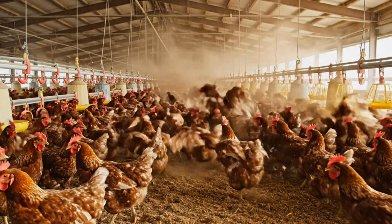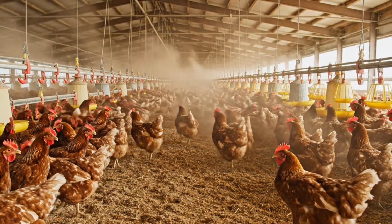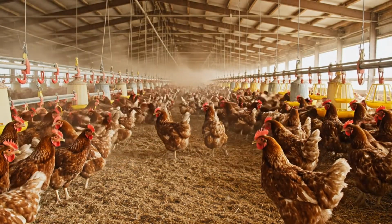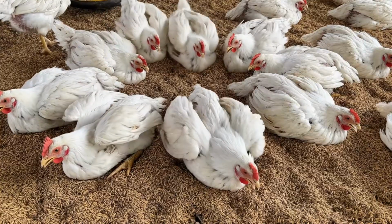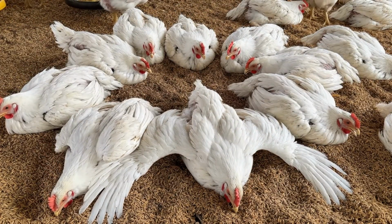Midday heat triggers full tunnel mode. Wind speed inside the house reaches 3 meters per second, creating a wind chill effect. The birds instinctively lie flat against the cool litter, spreading their wings to dissipate body heat.